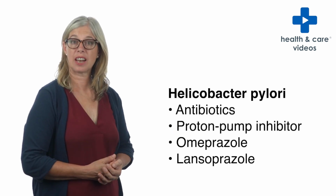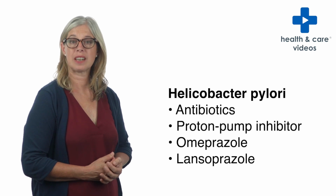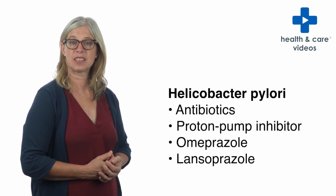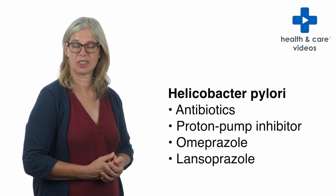If you're found to have Helicobacter pylori in your stomach, your GP will prescribe you a course of antibiotics and a medication called a proton pump inhibitor. Proton pump inhibitors reduce the acidity of your stomach and help ulcers to heal. Examples include omeprazole and lansoprazole.